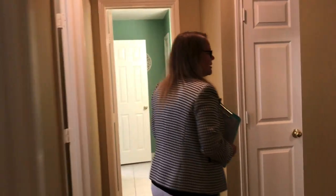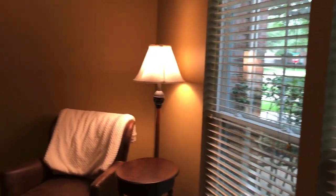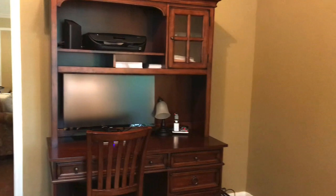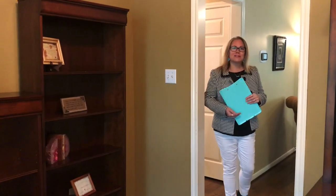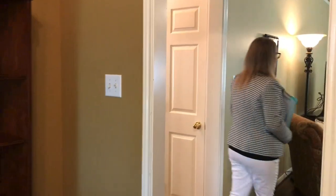And right through here, right off of the family room, is the dedicated study. So for those of us, which is most of us, working from home, this would be a great office space for you to continue working. Gives you a little bit of privacy. So come back over here to the family room.